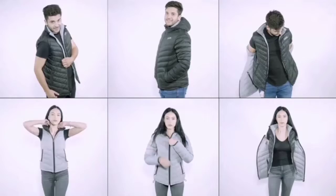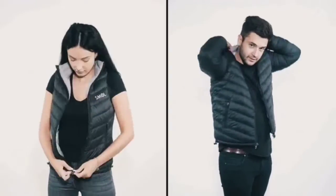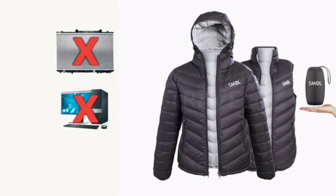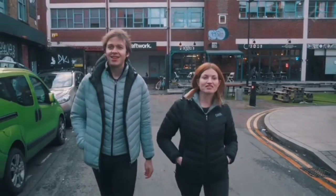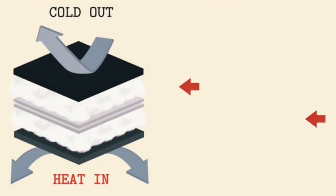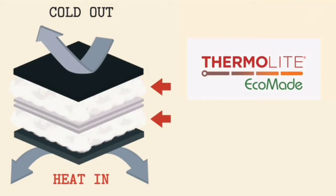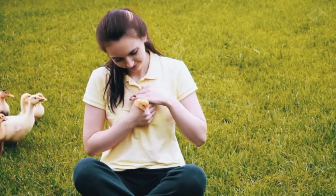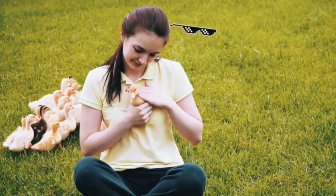Introducing Small, the 6-in-1 all-weather reversible jacket that packs small. Small doesn't have a radiator, it doesn't have a pocket for your desktop, and it doesn't have an app. Small just keeps you warm, and, oh yes, it makes you look bloody great at the same time. Using Small is easy. You put it on, then you go outside. It's really that simple. Small uses a fancy insulation called Thermalite. It's made from recycled materials because we know you care about the planet. Plus, it's 100% animal-free and cruelty-free. Look at them. We would never harm these magnificent beasts.